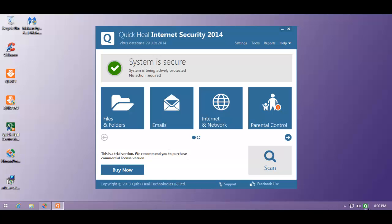Just remove this. I'm sure they have an uninstall feature somewhere. Just remove it straight away. Use Microsoft Security Essentials, use Windows Defender, use AVG, use Avast, use anything, right? Any free AV will give you a better result than this.